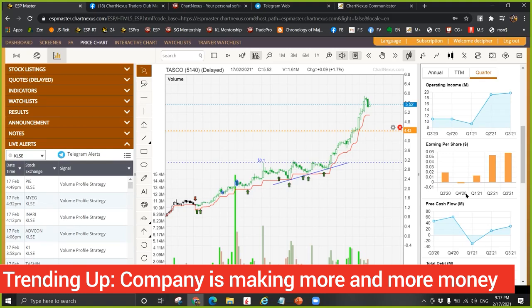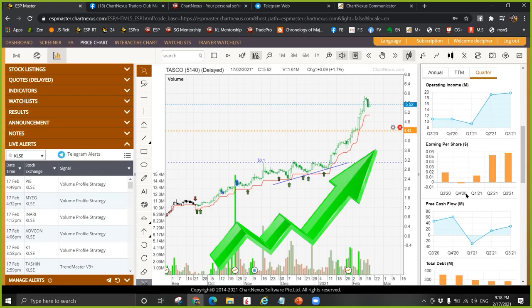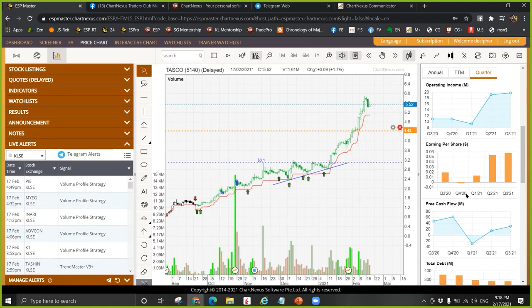As the company makes more and more money, logically speaking, the share price should go up. So can you imagine when you buy a share, right? If the earnings continue to grow, you expect the share price to go up or down? Up, isn't it? Therefore, it is much easier for you to trade a company that is profitable and the share price is going up because the earnings prospect is good.